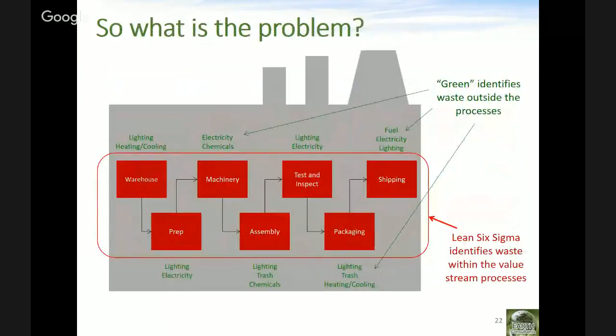So one of the problems that comes up is, well, if we have a process improvement methodology already or a continuous improvement program, wouldn't our environmental impacts get addressed already? And we mentioned before that if you reduce some of your seven forms of waste, you will help reduce some of the environmental impact. So there is some automatic improvement that takes place. However, when we look at improvements, we're usually focused on the process in red here. That is the actual value stream for the customer, the product or service that you're providing to your customer. So in this example, it goes to the warehouse, we prepare the materials, we put it through some machinery, we do some assembly work, we test and inspect it, we package it, and we ship it out. So a lot of the effort is focused around those activities.